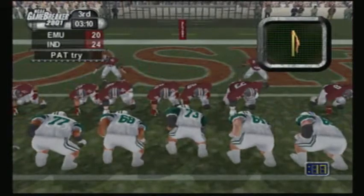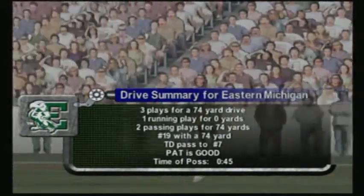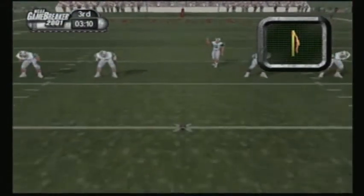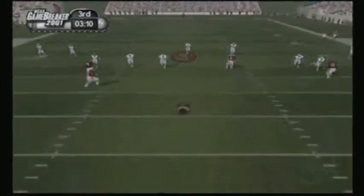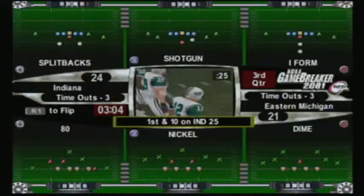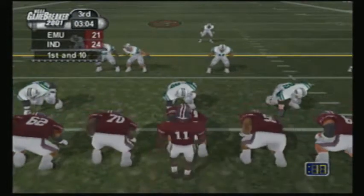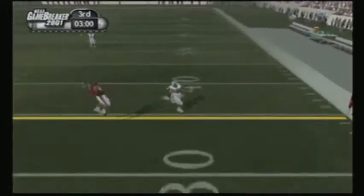Extra point try, number 12. And the kick is good. The Hoosiers 24, the Eagles 21. It was a three-play, 74-yard drive. Number 9, deep to receive the kickoff. Number 12 hits it deep. At the 25-yard line. Number 11, setting up. For the sidelines, incomplete.